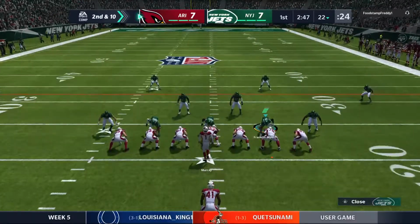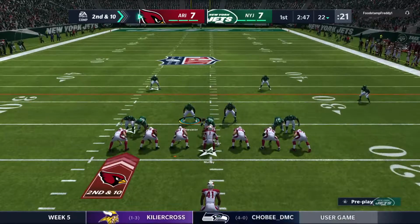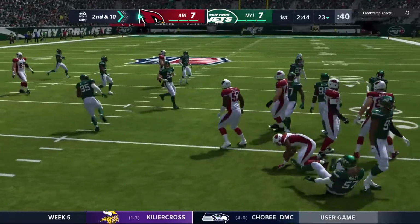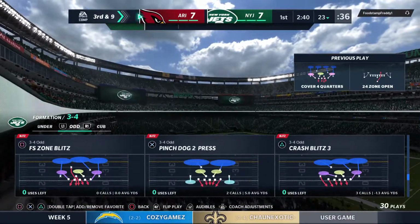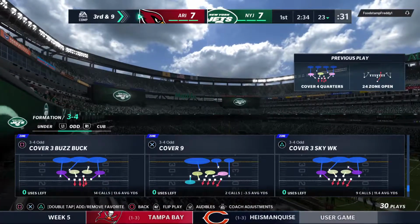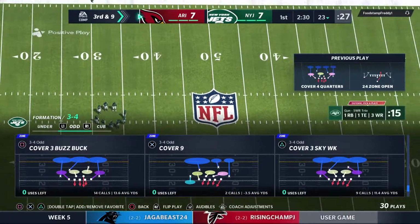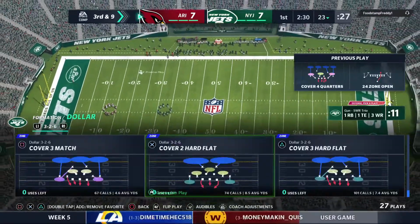So after the incompletion, 2nd and 10 from the 22. Murray to give. This is Drake. They do get a yard there, but only a yard. Leaves them with 3rd and 9 looming. Well, that's a good start to this drive on the defensive side of the ball. Force the incompletion on 1st down, then you're able to shut down the running play on 2nd. Yeah, I wouldn't be surprised now. A little bit of pressure going at the quarterback in the expected passing situation.